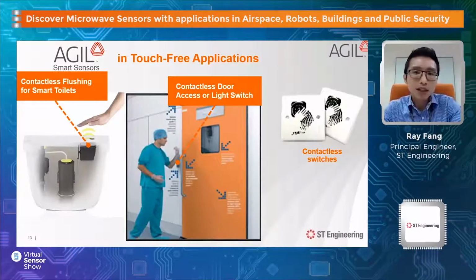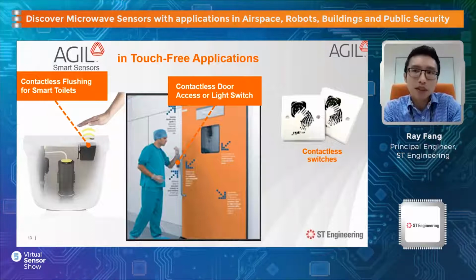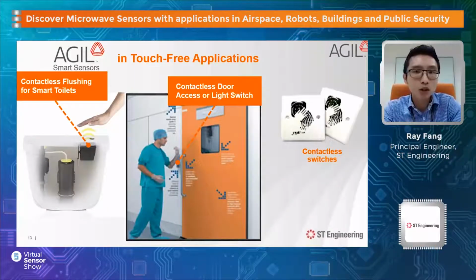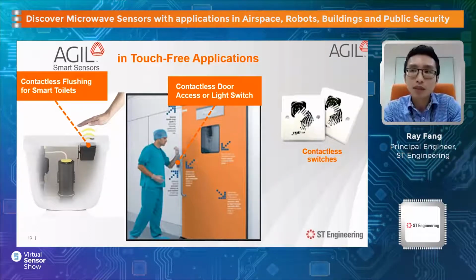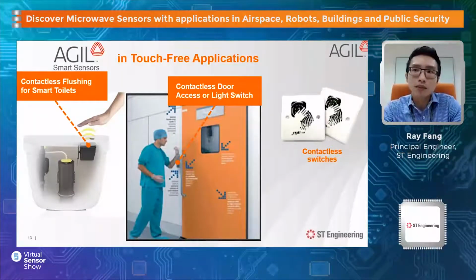This application is very close to heart, especially with the current COVID situation, to reduce contact points. This year, we see a spike in interest in our contactless switches and sensors that are suitable for such applications. They are typically used in clean room settings and smart toilets. We recently also see customers using these sensors to control lights, which I have a demo of later.